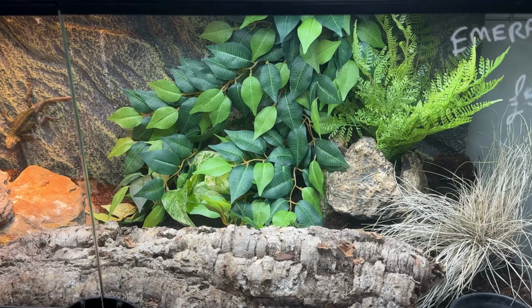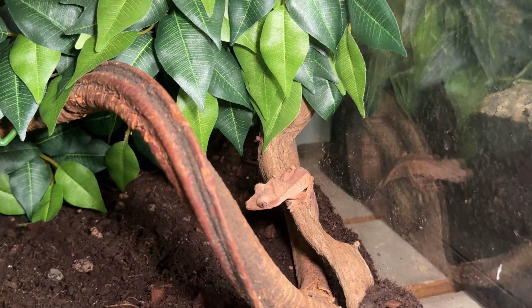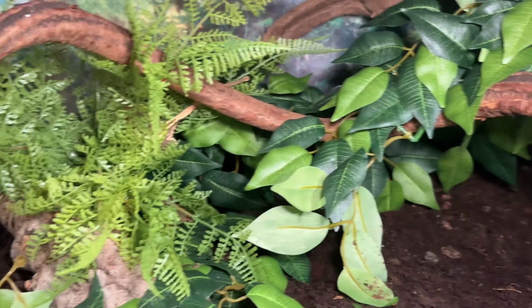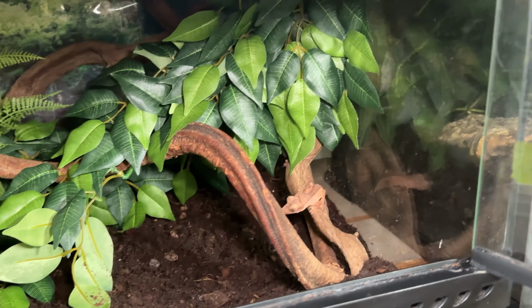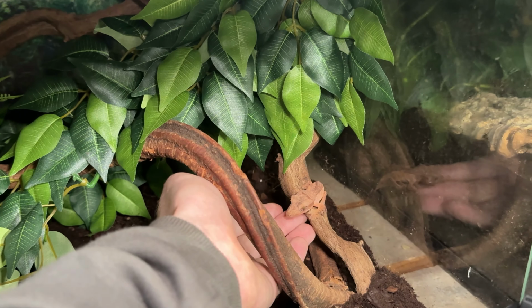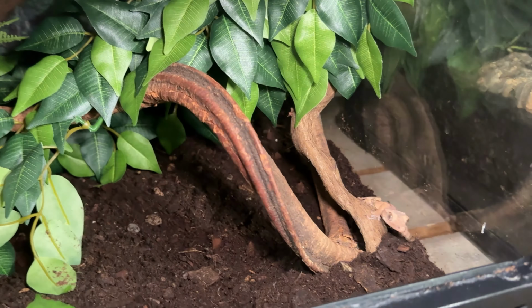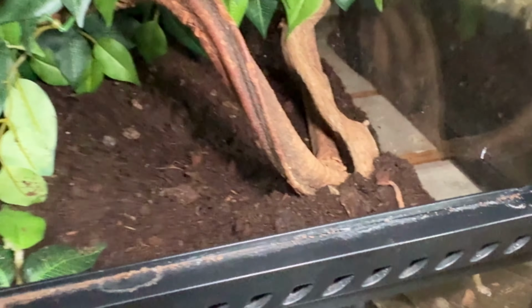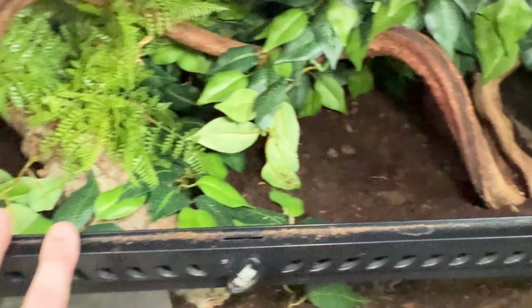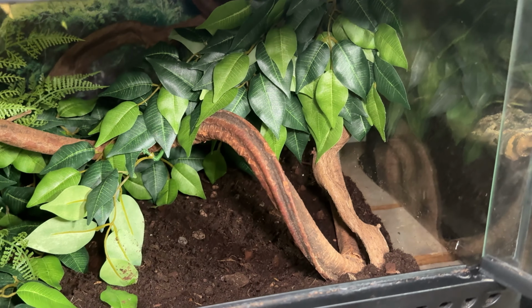Let's have a look and see if we can see some tokays. Could not see tokays, but in here there is little crested gecko there, little crested gecko there, little crested gecko there. So again, they've all just woken up, but some very cute. Oh, sorry, buddy. You got some mess on your tootsies. Okay, I'll leave you to it. So yeah, some more cresties in. So that's good. What else is new?